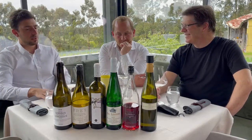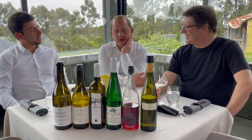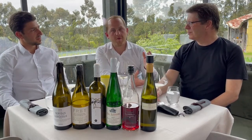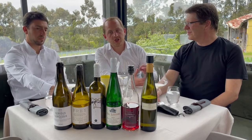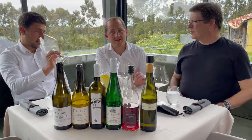How do you perceive this wine, Xavier? What do you think? I think it's really unique. If you put this wine in a lineup of other wines without thinking of Gruner Veltliner, you will probably think of a very serious Chablis, a very serious aromatic variety with a lot of minerality.